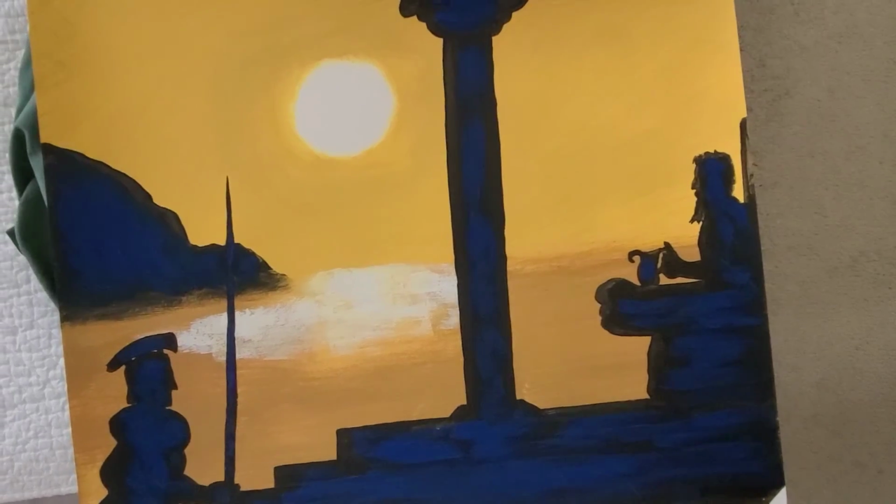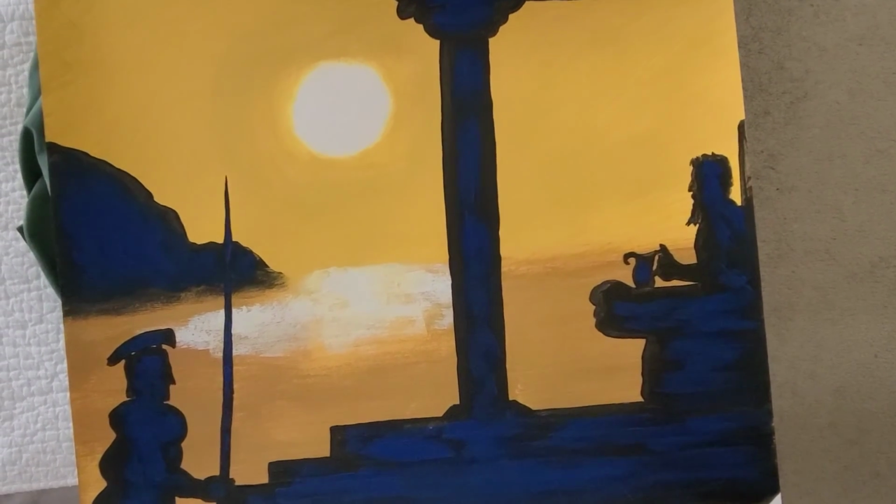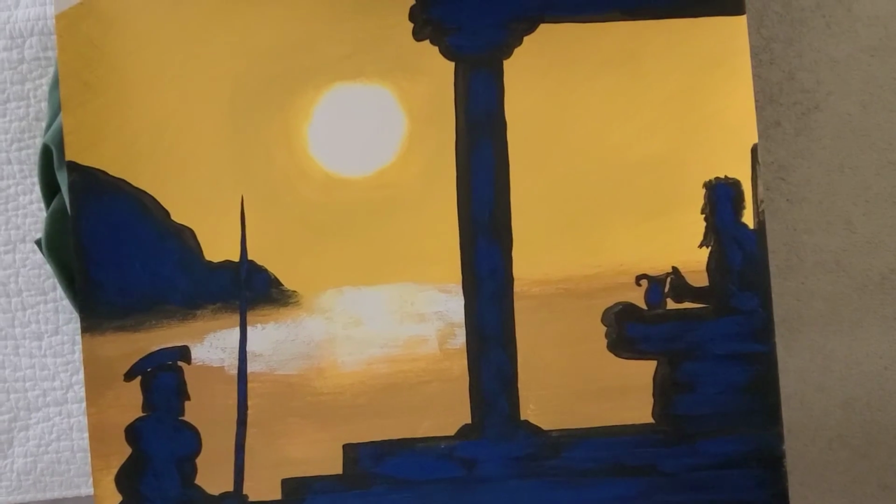So let's take another look at this painting real quick before I sign off. I like getting the full view just one more time. See it from top to bottom.